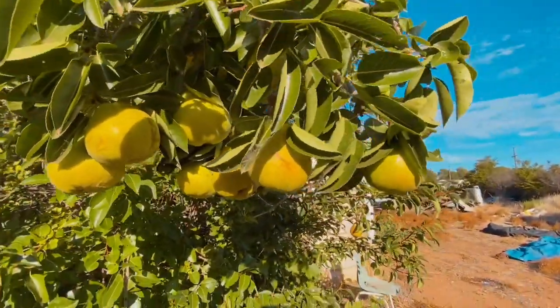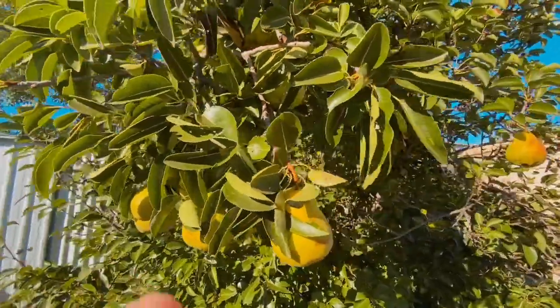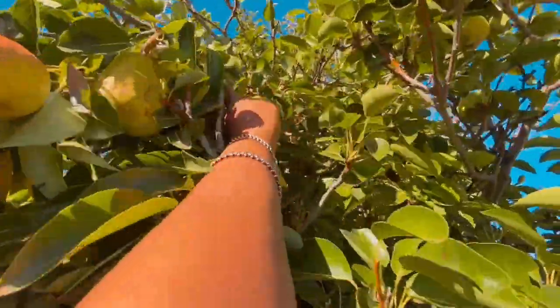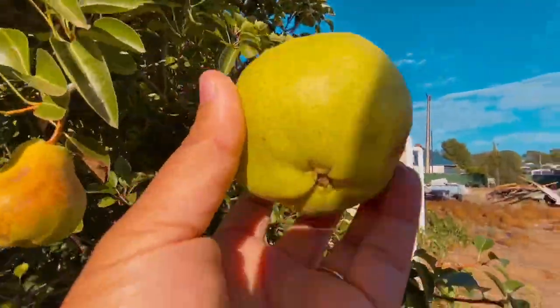Let's get more here. Over here. Okay guys, let's pick this together so that we can have fresh fruit from the farm. Wow, look at that guys.